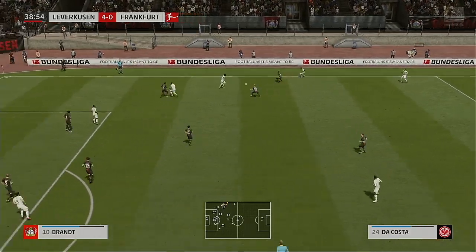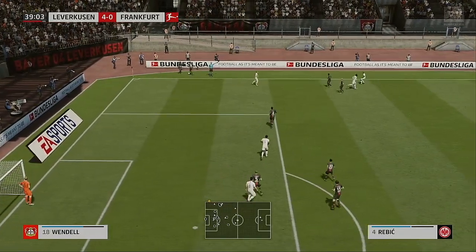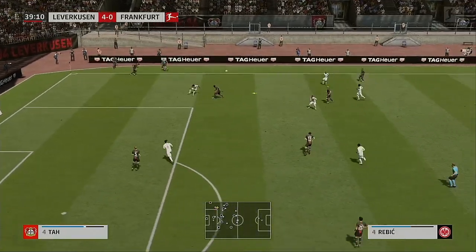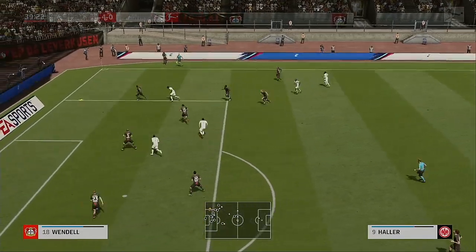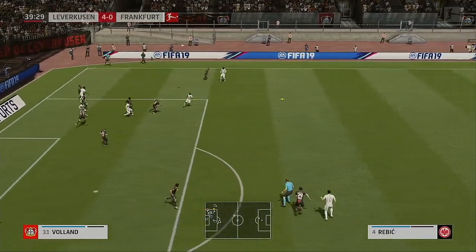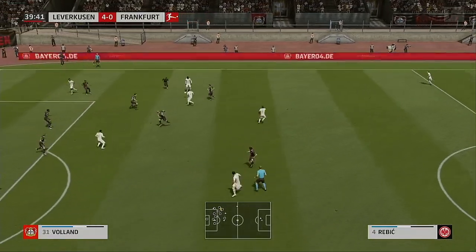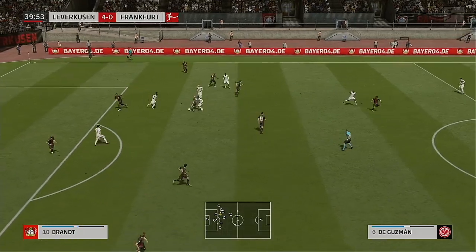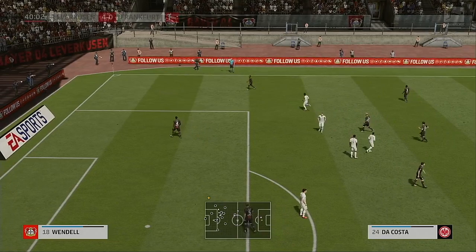Gelson Fernandez. Rebic. Throw in now. Saw that coming and intercepted. And he can clear it here. Da Costa. That's his game, isn't it? Intercepting. Well, that'll be a throw.